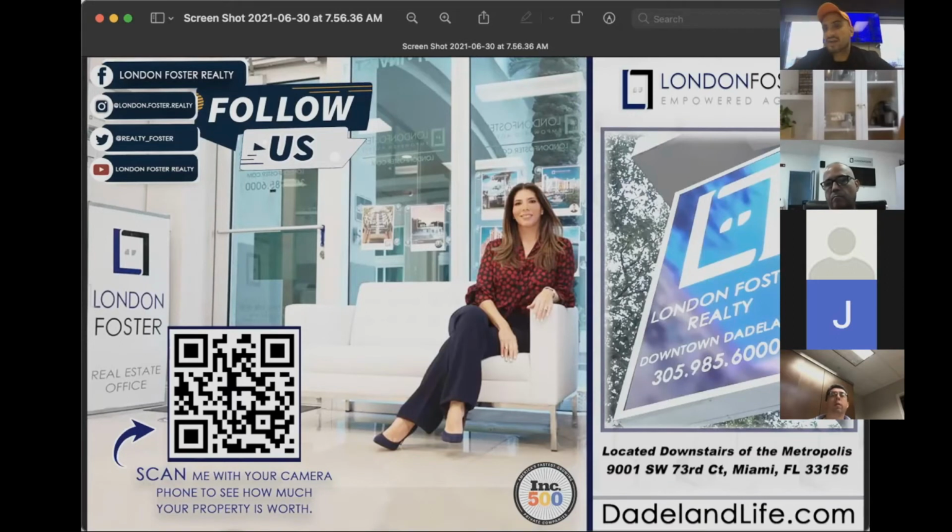So maybe you want to design your flyer and add a QR code, right? Scan me with your camera phone to see how much your property is worth. Maybe you direct people to one of your websites or to your social media profile, or however, now you're getting your own leads, right? This is how you're using your content to market yourself to get leads. This is all kind of simple stuff, but something to consider. And maybe this is a little too flashy for you. Maybe you want to market something a little simpler.